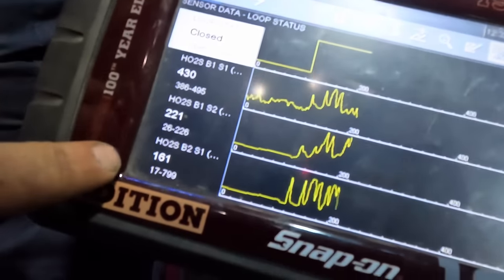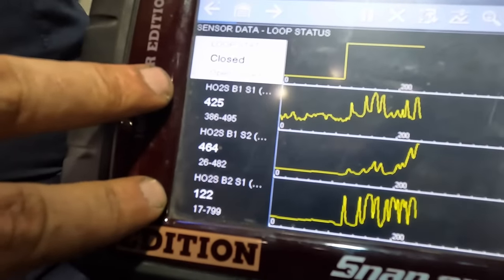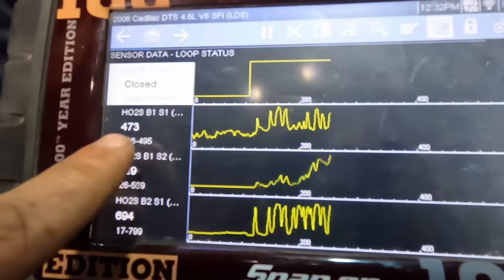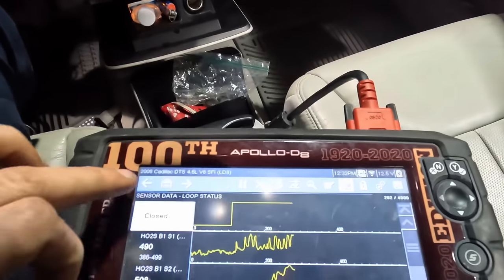So here we go. Look, now it's back. Now this sensor is doing what it should be. We're switching again. We're going high, low, high, low, high, low. That's what we'd like to see. I think we have a lazy O2 sensor on bank one upstream in the exhaust. That's what I think is going on here.